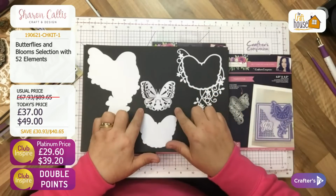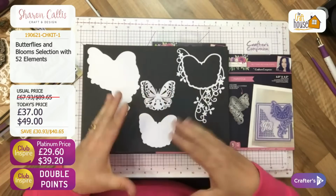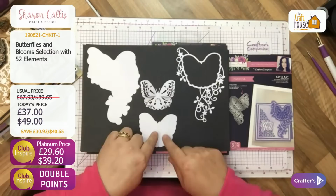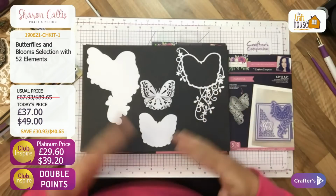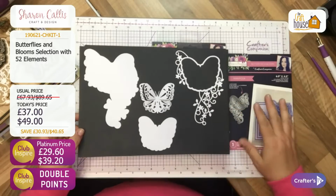But with the butterflies, they're kinetic. You see, the wings actually lift up, so it adds an extra dimension. And this cutout that you hear is actually the inside of this. So in essence, you get about four die cuts from it. So this is the Mariposa.